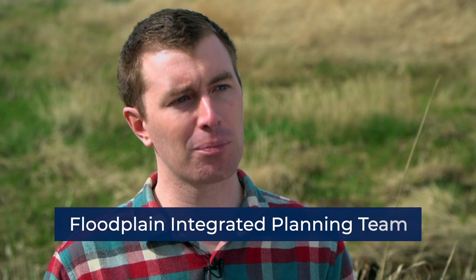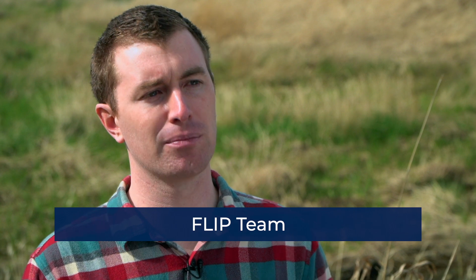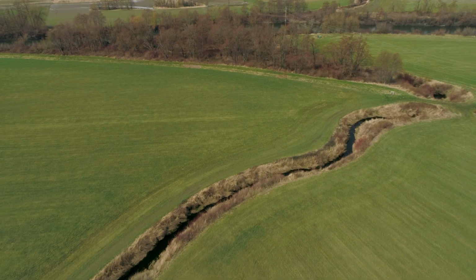We are here at Cougar Creek, which begins in Weiser Lake and flows westward into the Nooksack River. Over the past year, the Floodplain Integrated Planning Team, or FLIP team, has been examining all the possibilities for restoration and habitat improvement on the quarter-mile section of the creek between here and the river. Today, some members of the FLIP team, along with the design and engineering team, are coming out here to take a look at the creek in person, talk with the landowners, examine all the possibilities, and come up with a strategy for the restoration and habitat improvement work.